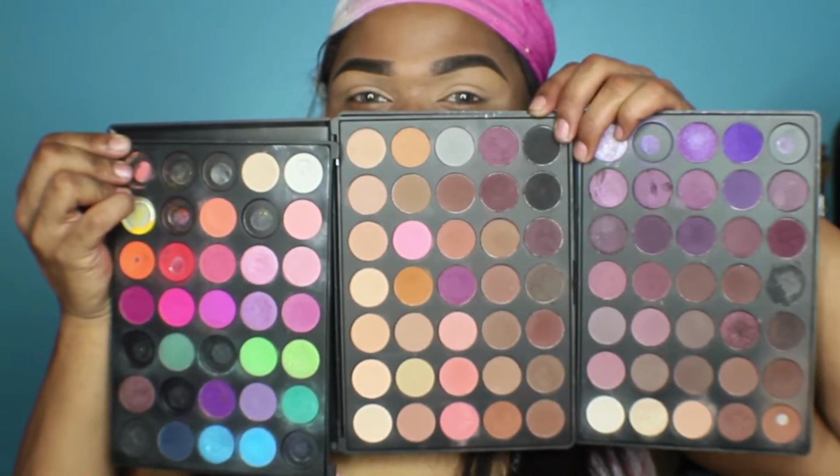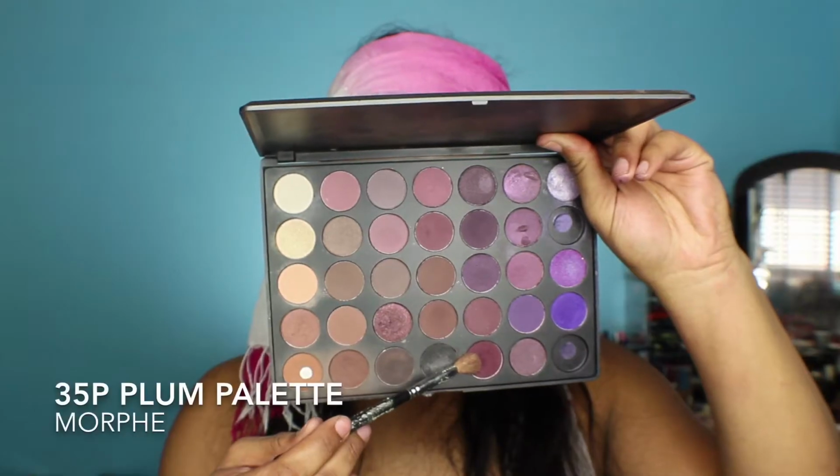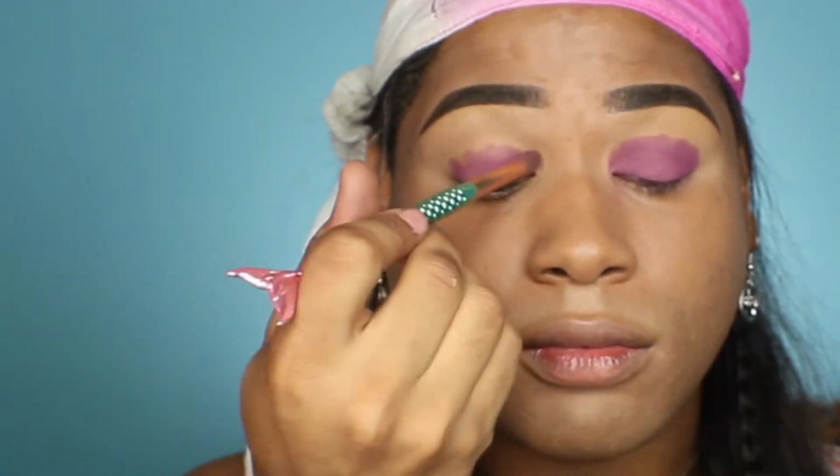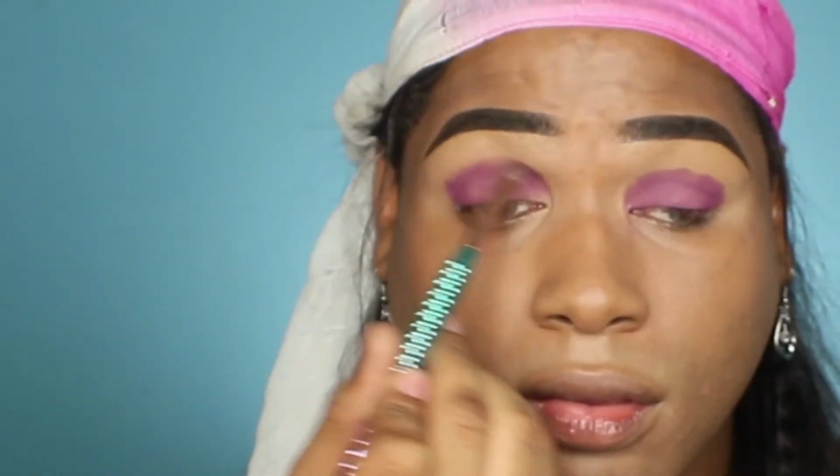Now y'all know I have the worst habit of trying to stay in one palette for an eye look, so I'm using three. This first one is from the 35B PLUM palette from Morphe. These are all from Morphe, and I'm using this shade. This is kind of a mauve. We'll call it a mauve with a little dark purple undertones.